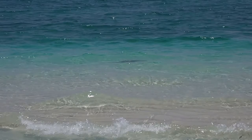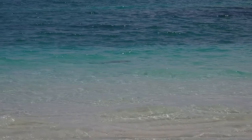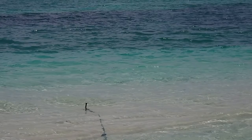Amazing. Now, interestingly, this is the footage which we got. Sharks are so sharp-sensed and they are so careful around humans that even when I was just on snorkel, I did not manage to film one. This is a shark I filmed in Palau. So amazing to see sharks. I will have to film them underwater the next time.